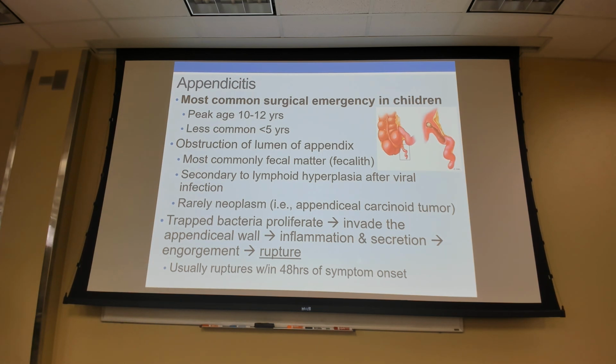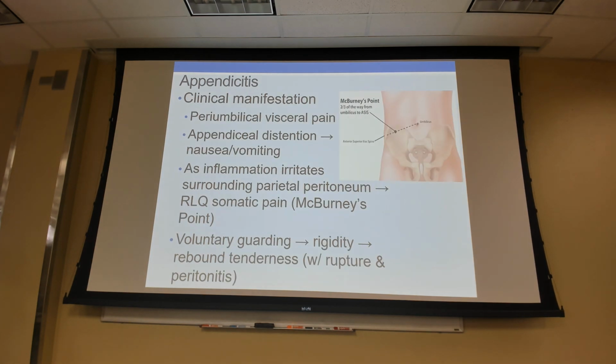Most of the time, it's going to be in that school age child, so less common if they're younger than 5. So you really think those young elementary, early middle school kids if you're having to guess what pattern you're typically seeing. Something is obstructing it. The most common thing is the fecalith, the poop stone. You can also see, again, if you have that lead point of some sort of lymph hyperplasia. And then even more rare, a tumor. So something is going to proliferate, that bacteria increases, and eventually you rupture. Same exact thing, nothing is different here from the adults.